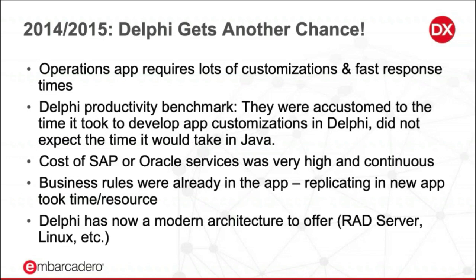Yeah. So this is where this new history started. And also because Delphi by this time has more to offer, like mobile, server, Linux, things that were not present in the past, right? Yeah, and that's a good point to make, I guess, that it wasn't just that the company took a long time to realize that Delphi could do it all along. It was also that Delphi now had other capabilities that it didn't have previously.